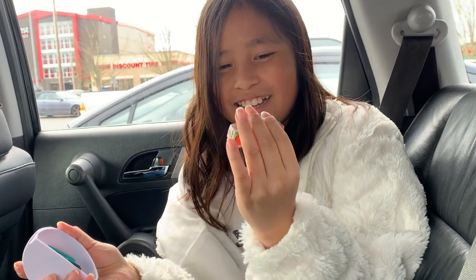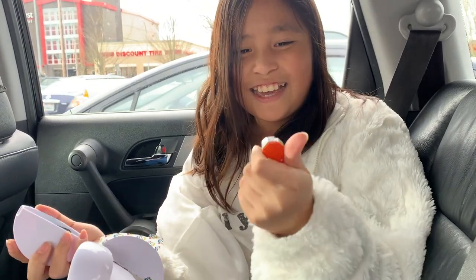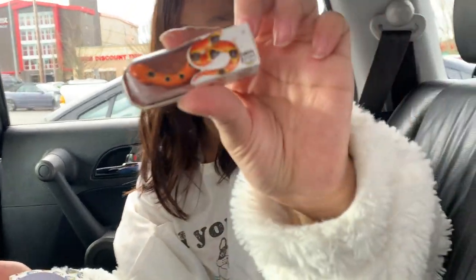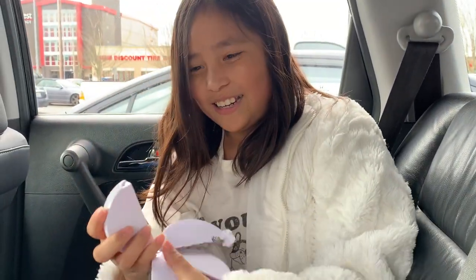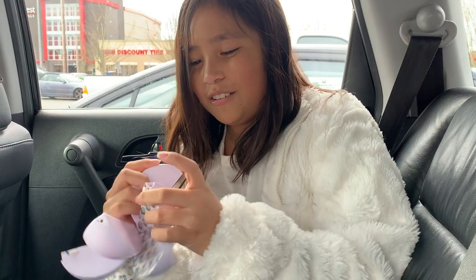Oh my gosh. And if you're wondering, my sister got the same thing as these. And this is a toy snake. It's so cool. It looks actually real. Like, look at this. Okay, next one. And actually, there's a checklist right here, so we'll look at this later. Let's see what else we get.